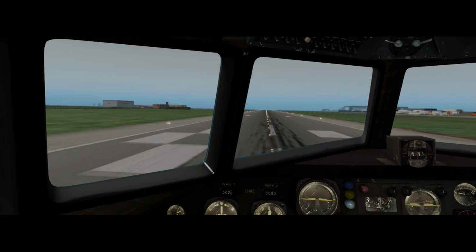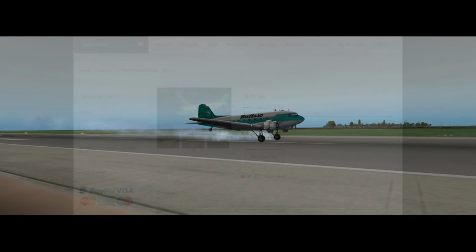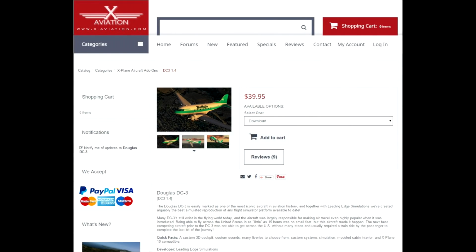Bump. One bounce, there we go, one bounce, and that's not too bad. Keep it up on its wheels for a little while, and then down we go.